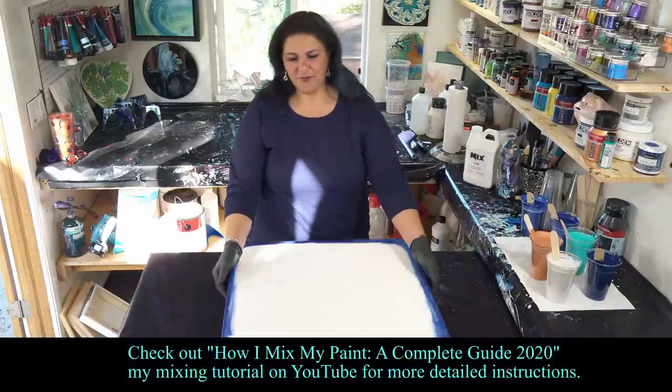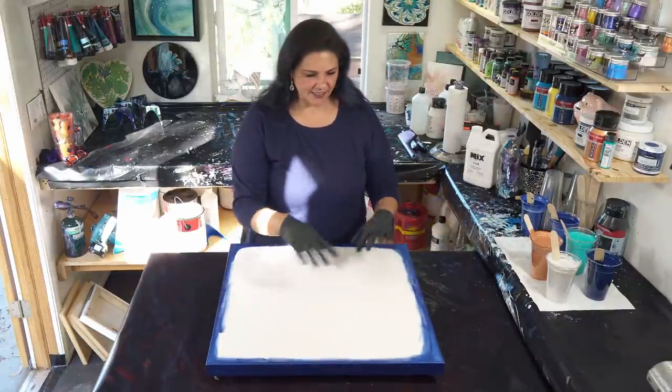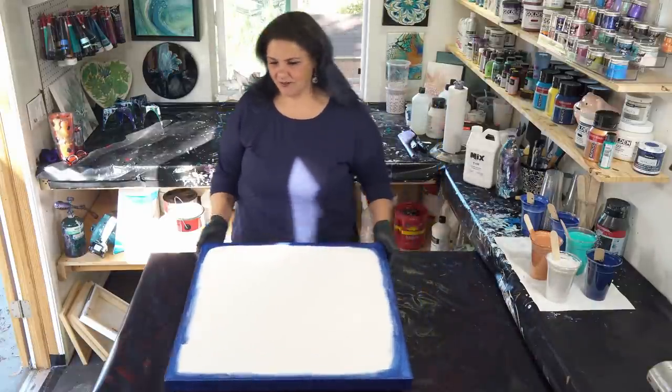This is a 24 by 24 inch gallery wrap canvas. I have taped the back and put my push pins in, and I have painted my sides and edges with one of my colors. Let me show you my colors now.